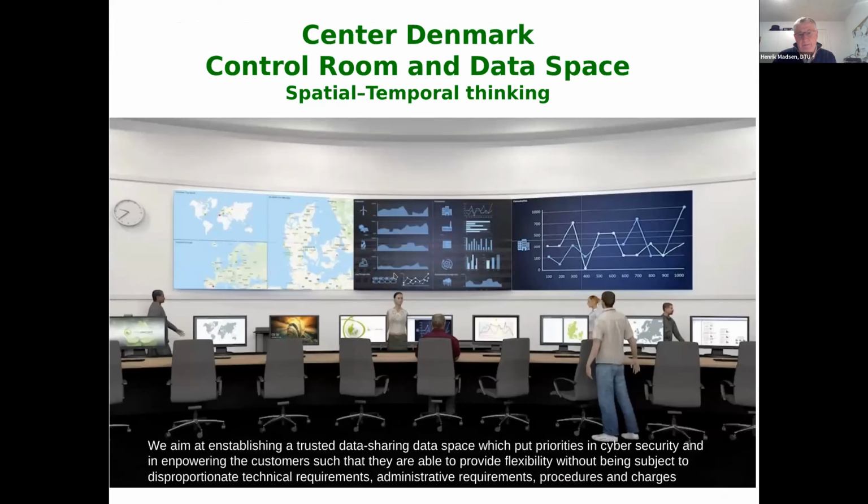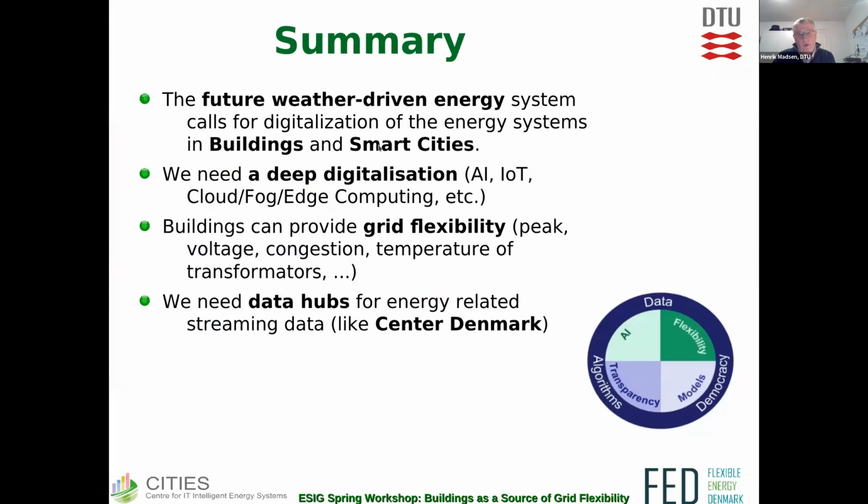So this is built into a national center. Now it's also acting as a European center for smart energy systems, where we have built up, or are building up, a control room and data spaces for providing these grid services, using the flexibility not only in buildings but also wastewater systems and supermarkets and electrolyzers and so on.